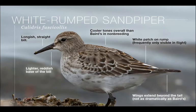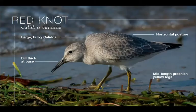I think it flies under the radar with a lot of birders, but they do show up every year, and you can get out there and see them if you play your cards right. Now, the big guy in this group is the red knot. It's quite a bit larger than any of the other Calidris sandpipers that we've discussed. It has a horizontal body posture even when it's resting and not foraging, so the back is not going to have an upward angle to it when it's standing still.